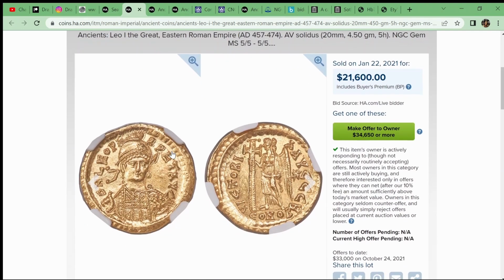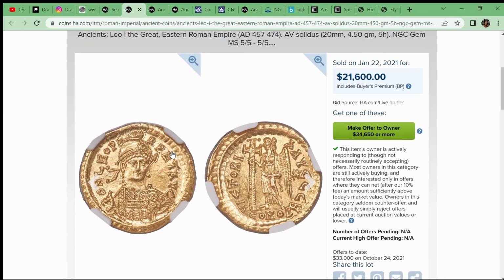This is a Leo Solidus. He's a normal emperor. This is a common coin type. With late Roman solidi, it's hard to estimate, but I'd say there are probably tens of thousands of these in existence right now. One of the more common coin types in existence. The Solidus is not hard to find. Leo is a common ruler. He minted an abundance of these issues.